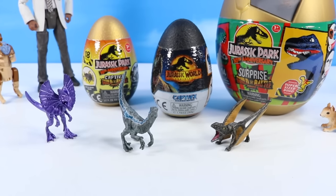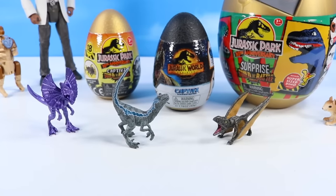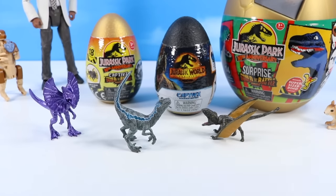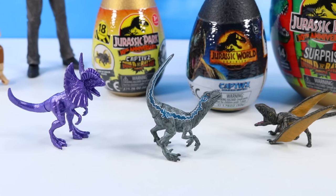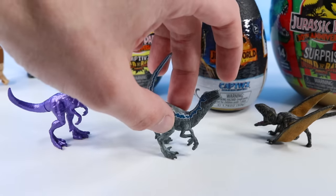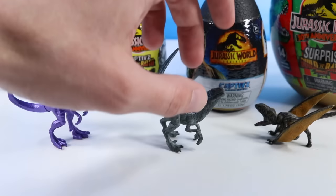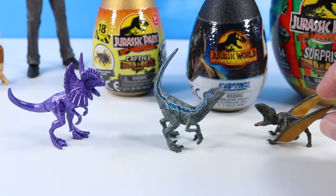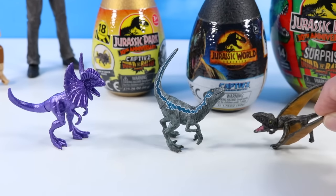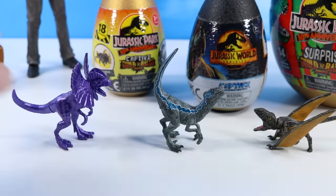Off screen though, I had pulled a few Captivz, luckily finding blue, a Dimorphodon, and a sparkle purple Dilophosaurus. So the funness with these guys is you search inside your egg for parts of your dinosaur and build them, usually in sections of 3. You can see blue has a neck and head piece and then a torso and then a tail piece. The Dimorphodon, probably just the head piece, I believe. And maybe the same thing for the Dilophosaurus. Maybe it's just two pieces at times.